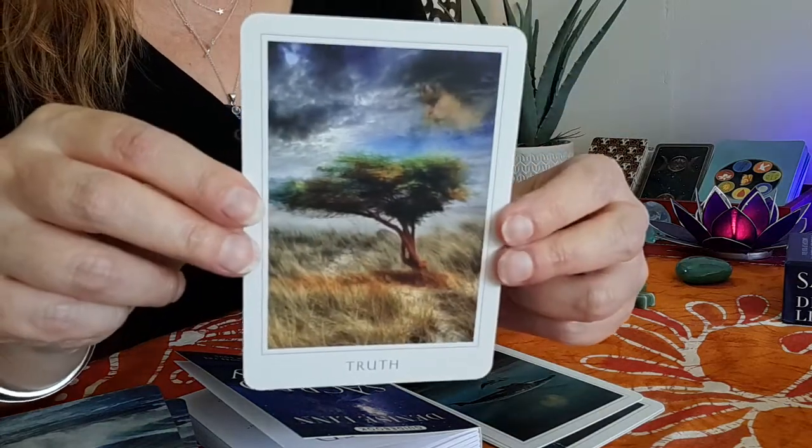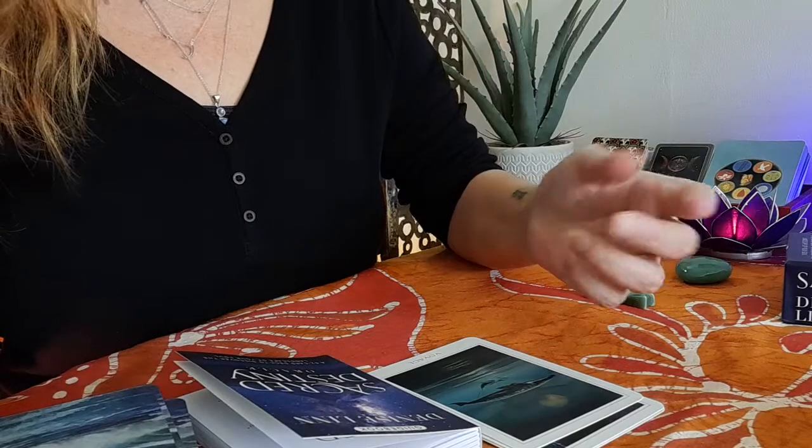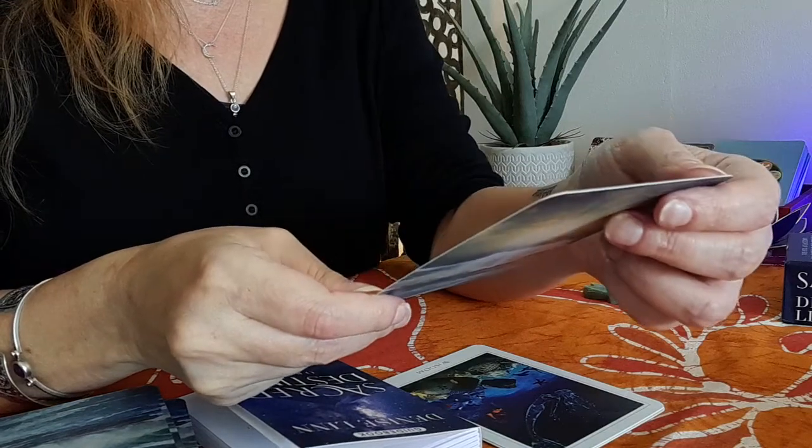Truth. Some of these cards, it's very obvious immediately, isn't it, with what's going on, and others I think will take a little bit more time to reflect upon.